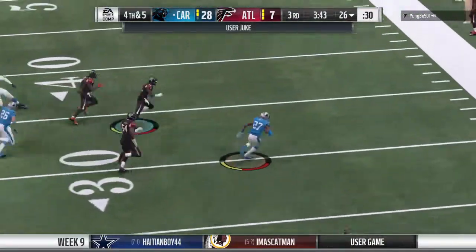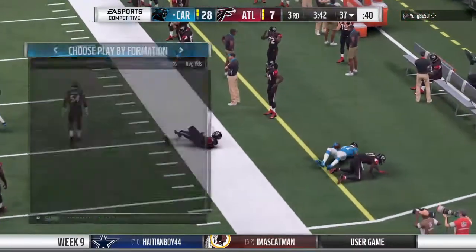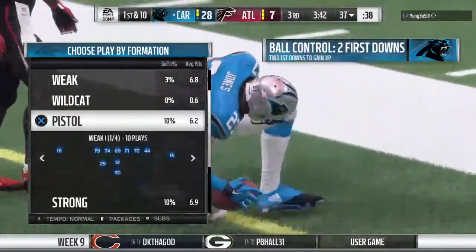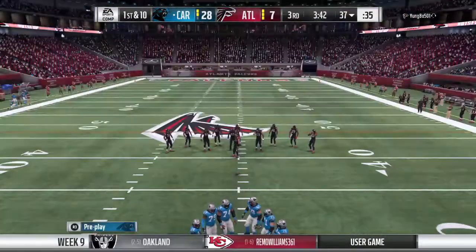Oh, a heck of a move. Man. A great return there, bobbing and weaving his way for 31 yards. And the Panthers will take over now, 1st and 10.